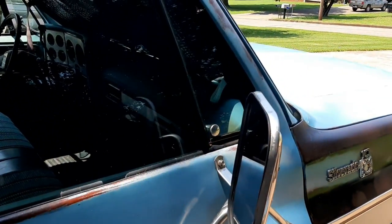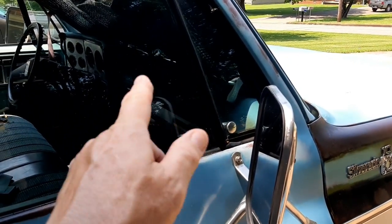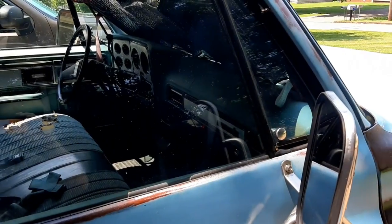Other than a little bit of dust from me using steel wool to get the window clean, it looks pretty good.